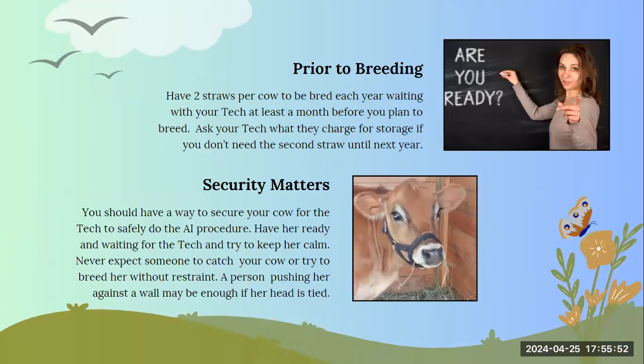Okay. Question from Ashley on that one? Yeah, go ahead. So I'll try to keep it kind of general, but it's a specific question, but maybe I'm thinking it would apply to other people. Like, we have a cow who's going to be leaving from here probably July. So we were trying to decide, do we do AI here before she goes, or do we wait until after she's settled in at her new place?